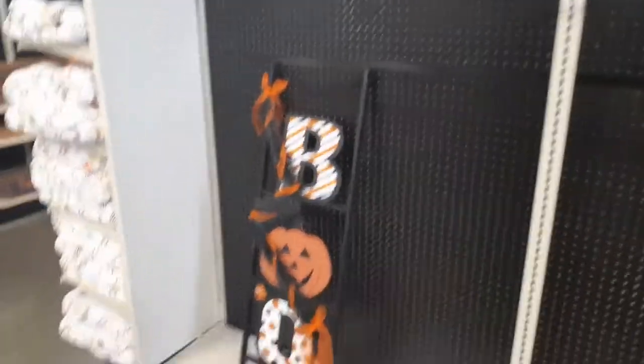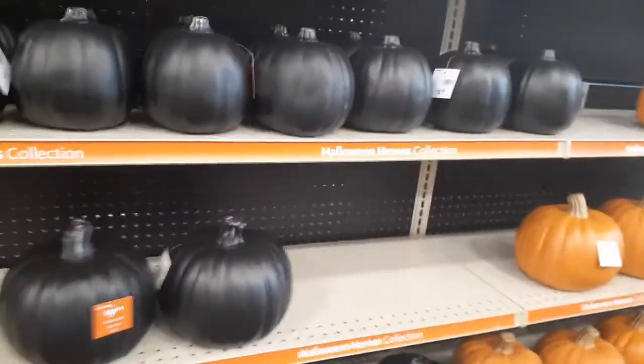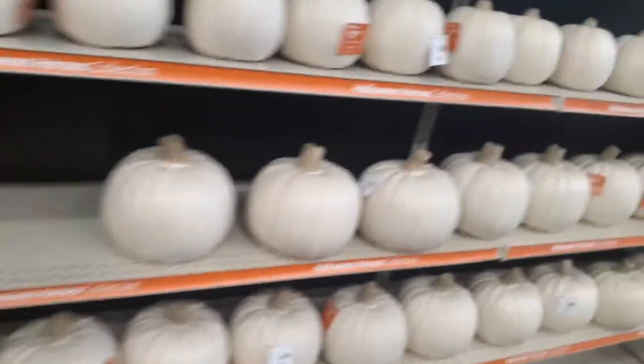And more spiders. Now over here, it's pretty much the same as it was the last time so far. Like I said, they were just loading this place up with Halloween stuff. And I'm sure there's a little bit more than what we had the last time. And I definitely want to collect some more pumpkins and put them underneath my tree if I go with the pumpkin theme.